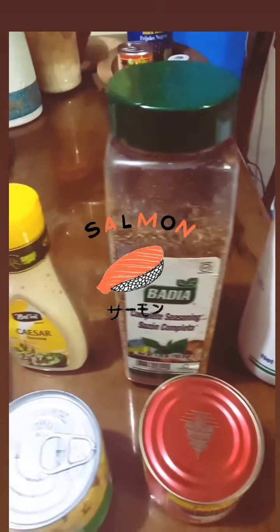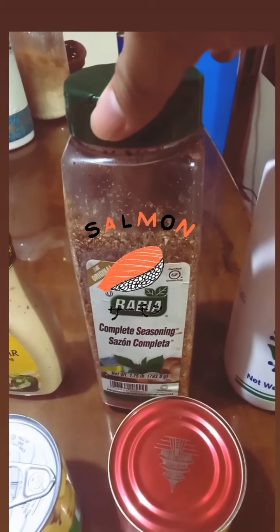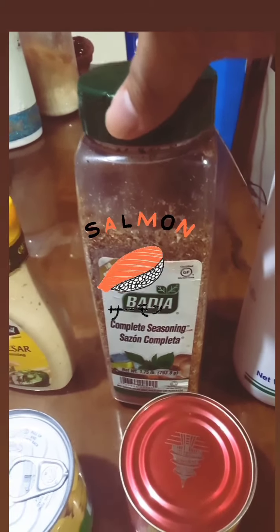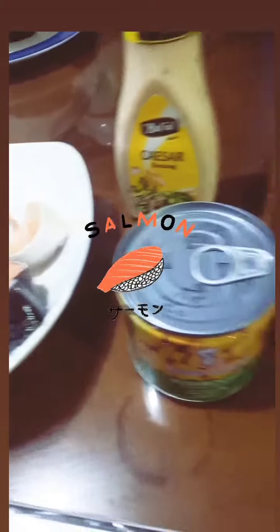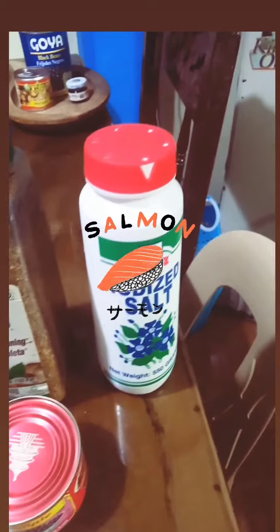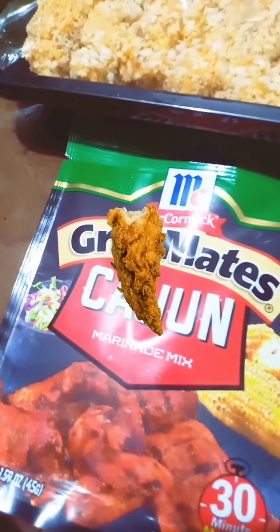Complete seasoning. So it's made of basil and a lot of herbs and spices. Pepper though. Black beans, mushrooms, iodized salt, marinade mix.